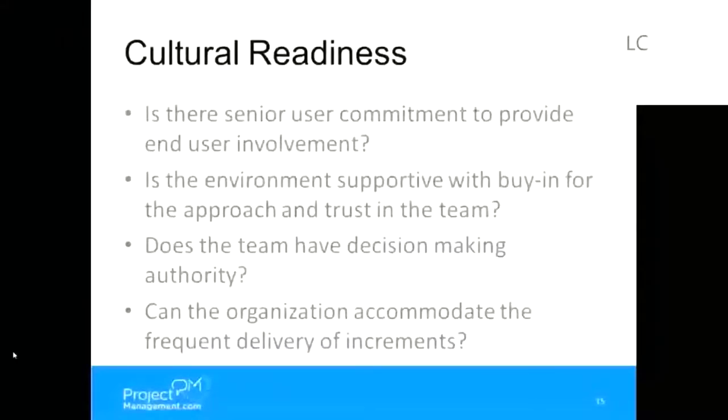We look at the environment for support. We're looking for buy-in. We're looking for trust within the team. We're going to talk about team pieces, but from a culture perspective, is there trust within the organization? Is there an environment where we can have honest conversations, where we can share ideas, where we can try things and fail, learn from them, try them again, so that we can deliver success?